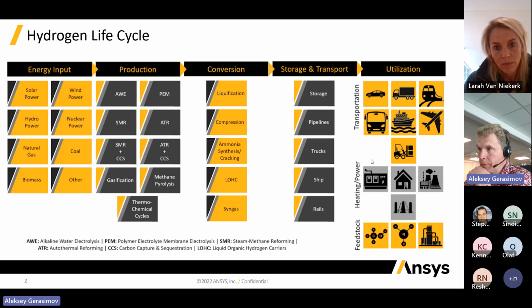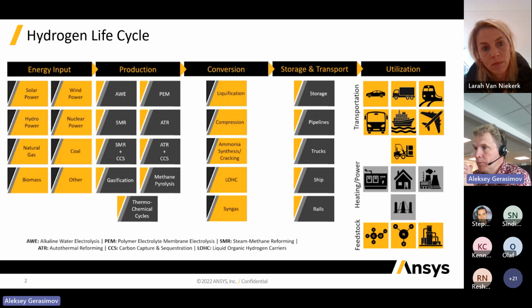So when we ship things, when we create pipelines or rail, all those conditions need to be satisfied, and the hydrogen needs to be safely stored. Also, there are some challenges with storage and transport. If an accident happens, there are a number of accident mitigation measures that need to be taken, and they can also be simulated. So those processes.